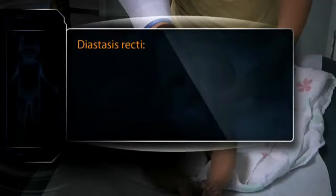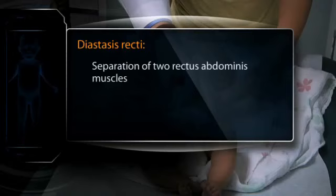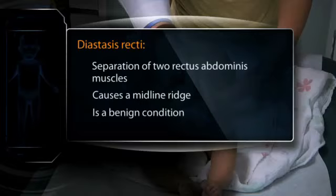You may notice a diastasis recti in many normal infants. This is a separation of the 2 rectus abdominis muscles, causing a midline ridge, especially on contraction of the abdominal muscles. This is a benign condition in most cases.